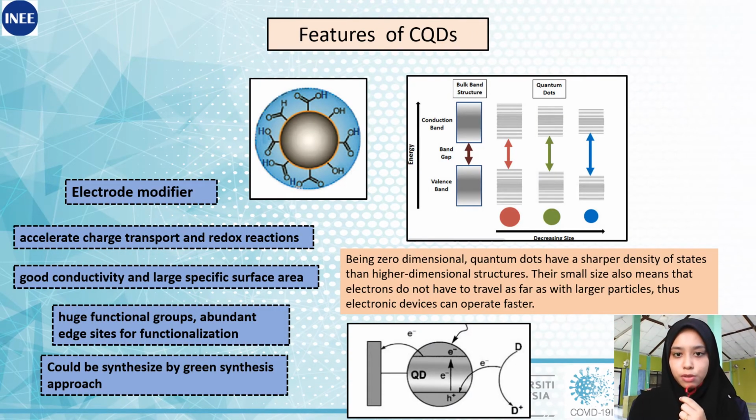Okay, so now we move to the nanomaterial that we use in our biosensor, which is the carbon quantum dots. The carbon quantum dot has a certain band gap that is suitable to use as an electrode modifier to accelerate charge transport and also enhance the conductivity of the electrode. It also has a huge number of functional groups that are a benefit for the immobilization of the DNA probe. So it leads to a highly selective biosensor.